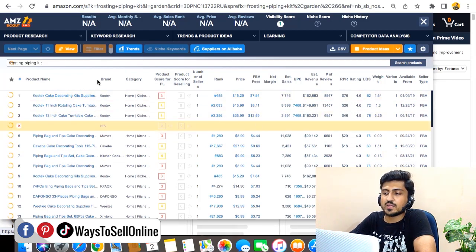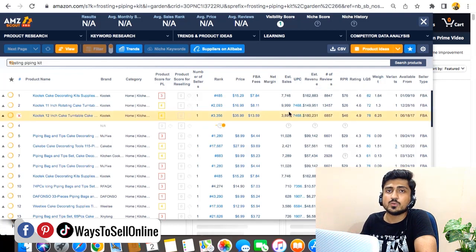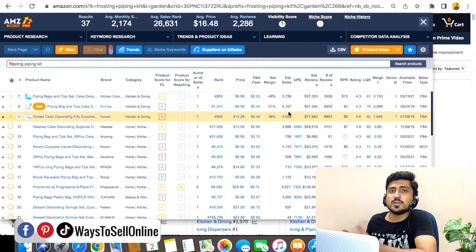If you want to analyze from this window, you can just analyze here, or if you want to analyze this data in an Excel sheet, you can click on this CSV button, which will download this data into a CSV file. You can open that data in Excel and put some more filters in it, like sorting by revenue, selling seniority, or even selling price. All the data about that product which you get from AMG Scout will be super helpful for you in finalizing your decision.